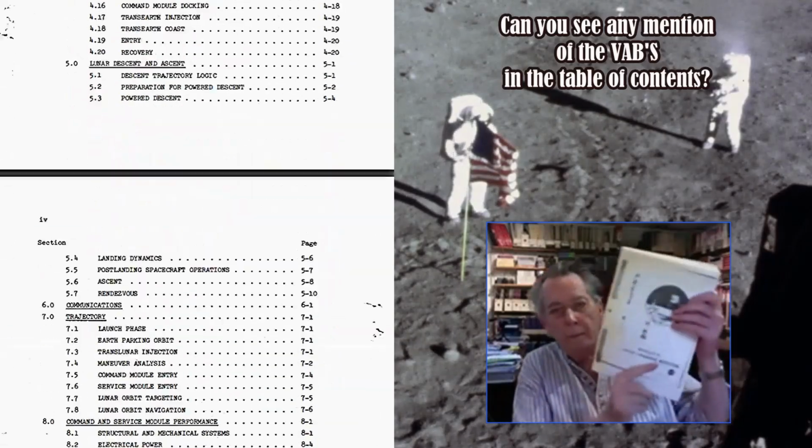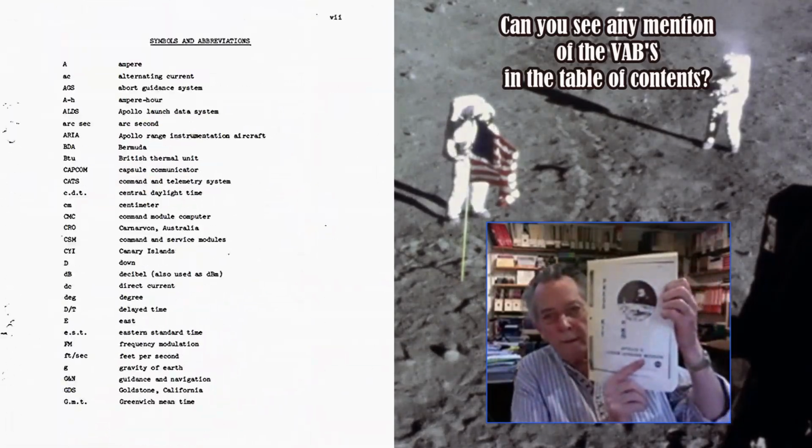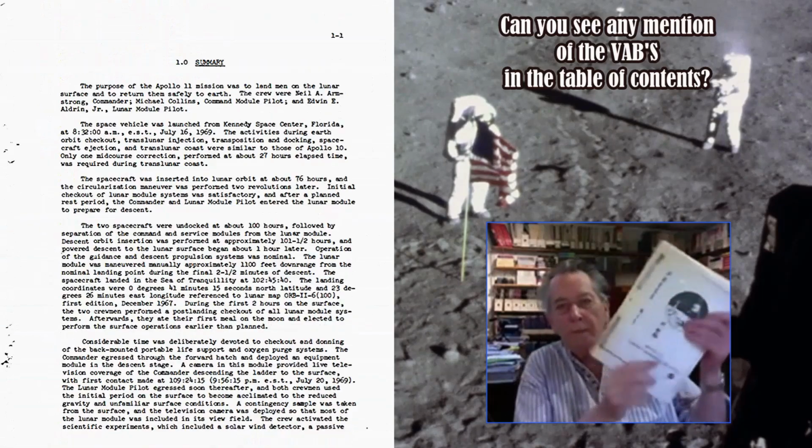Maybe a few people. Well, that's why they can lie and say it was in the original documents, and it was included in the mission report from Apollo 11.